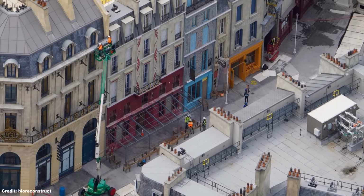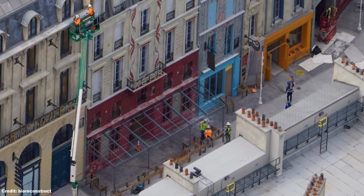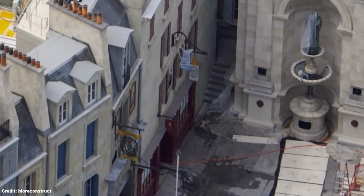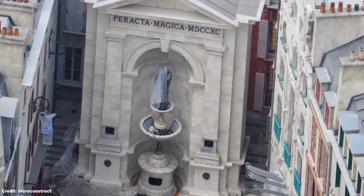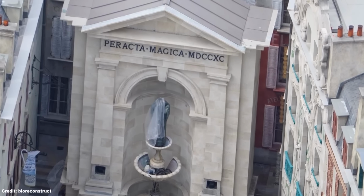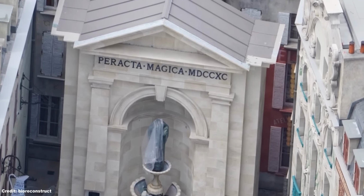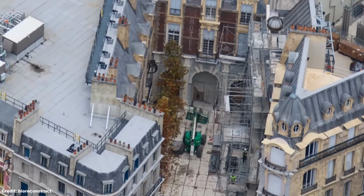Here's the other side of the same building. This also has the metal frames for the awning. Above it on the railing it says Hotel. Farther down, more signs have been added. At the very end is a headless statue holding its head. The words above it read, Magic finished, or magic completed. The letters at the end are Roman numerals for the year 1790, which is the year the French Ministry of Magic was founded. Trees have been planted at this dead-end street.